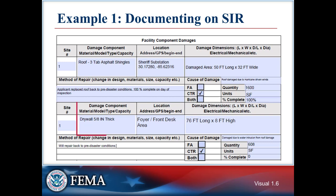The next component on the site inspection report is the damaged drywall. Because both this component and the roof component are part of the same site, both are listed under Site 1. The damaged component is the drywall, the location is the foyer or front desk area of the building, and the dimensions of the damaged area are 76 feet long by 8 feet high.